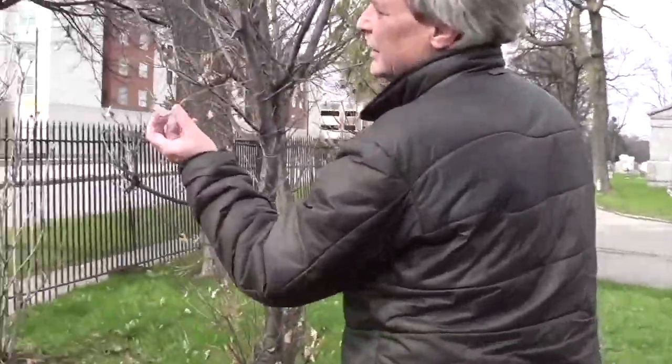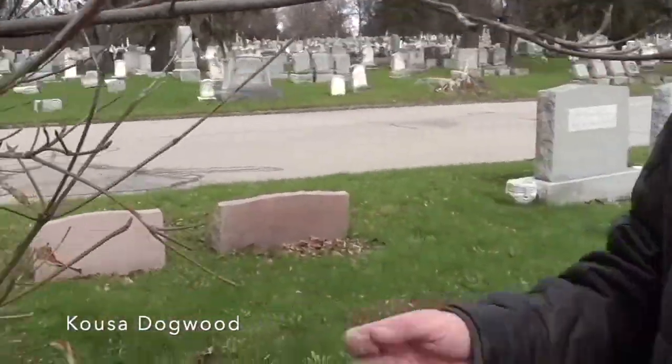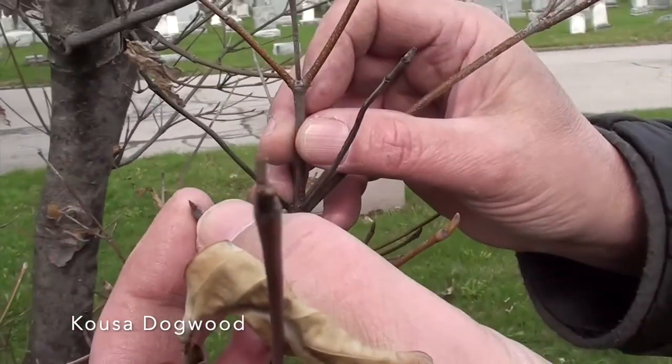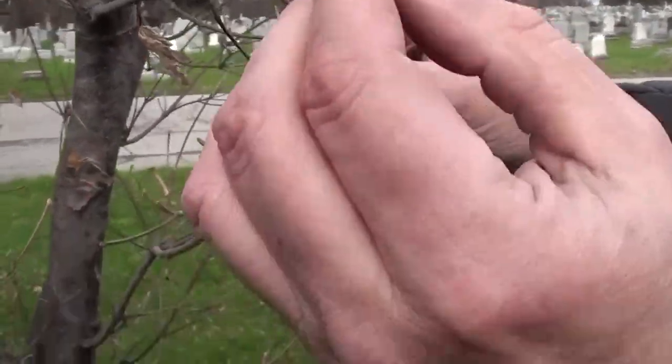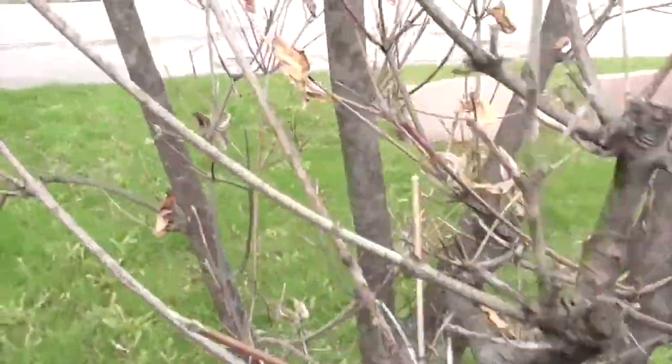Arborvitae, dogwood. Looks like it's in great shape, but it's got some buds on it. Sometimes you can tell whether it's made it through the winter or not by looking at the buds. If they're all nasty, dried up, then it may have a tough time this year.